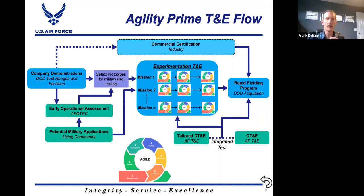So it's not a full type certificate like you're looking to get from the FAA, but what it does is it gives us the ability to conduct those operations on the Air Force's dime. So we have the mechanisms, we have the process in place to make either one of those things happen, getting through that AOI.